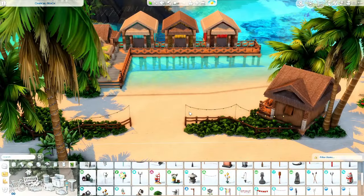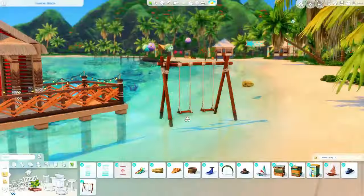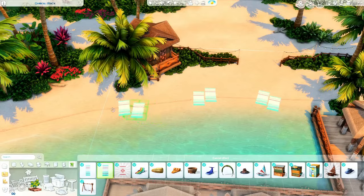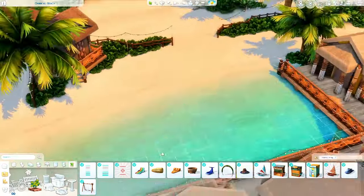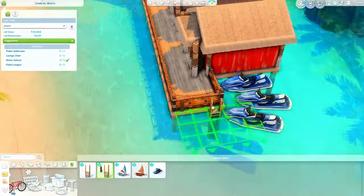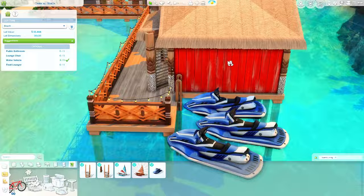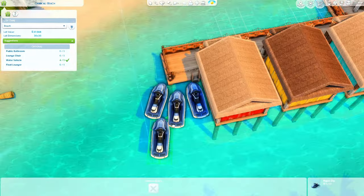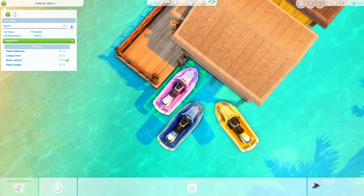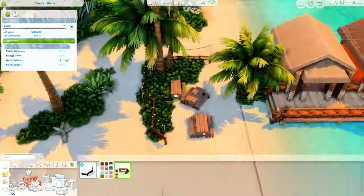This is not a limited pack build whatsoever. I went crazy. It was really fun though. I was in the mood to go to the beach, and I've been to the beach a couple times this year. And so I really wanted to build something like in Sulani. Actually, before I even built this, I built a really cute mermaid house. It was for a little mermaid family, and it was so cute, right?